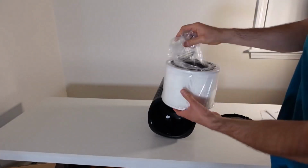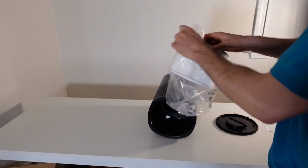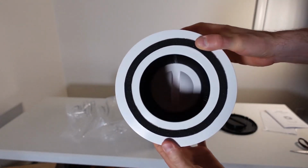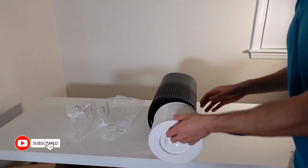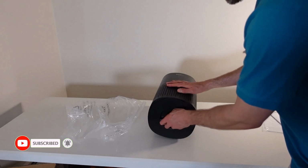Performance and features. Coverage and efficiency. One of the standout features of this air purifier is its impressive coverage. It efficiently cleans the air in my living room, which is around 1,000 square feet. I noticed a significant reduction in dust and allergens within minutes of turning it on.